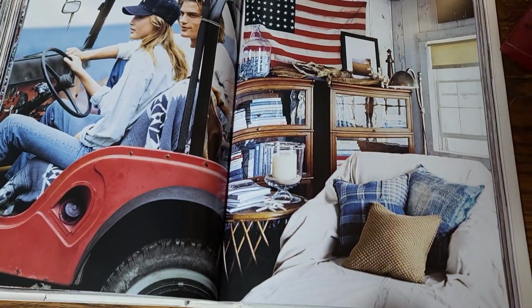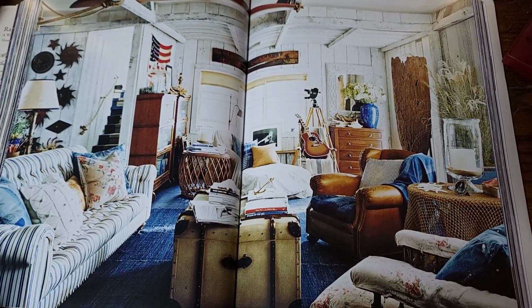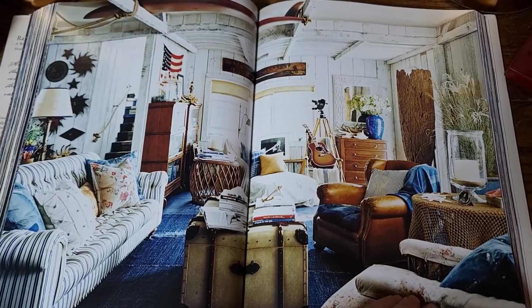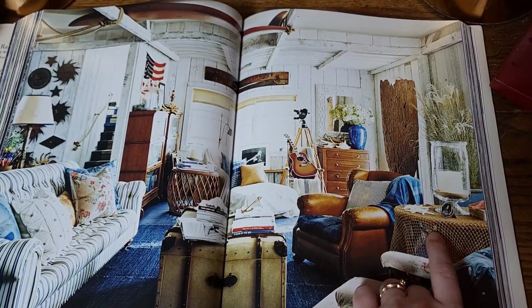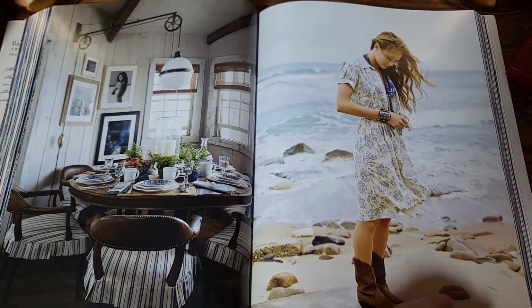This is the seaside section, and I think this is one of my favorite sections. Like, I am obsessed. I love this so much. Look at that driftwood. I love driftwood. The striped couch. Love it. The chest for a coffee table. Love that. Look, the little net for the side table. Love this.